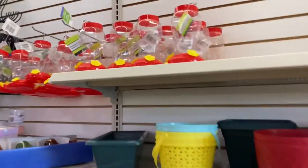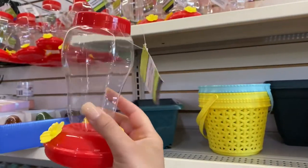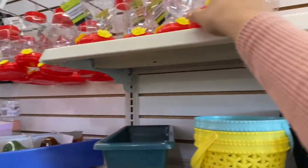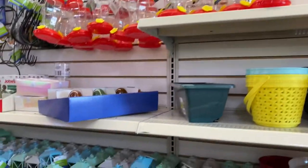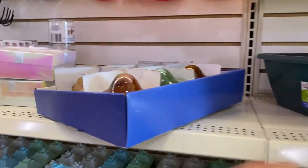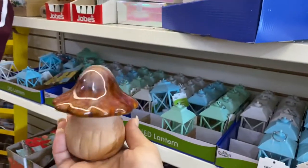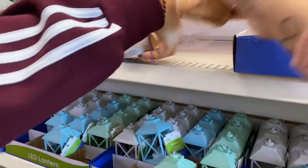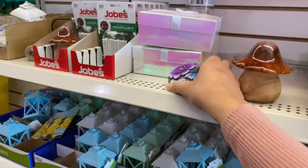They have these bird feeders. I've seen them in people's videos and someone did buy them, but they said they haven't seen any hummingbirds yet. So I don't know. Until someone says that they've seen it, then we'll try it. Oh, they have these cute mushrooms. These are cute if you make fairy gardens, with the mushrooms and the little rocks. Oh, that is cute.